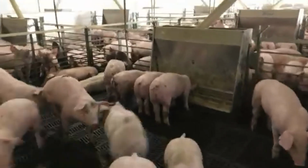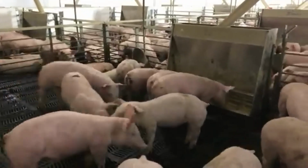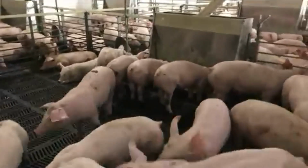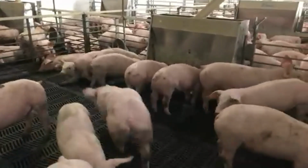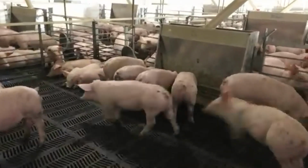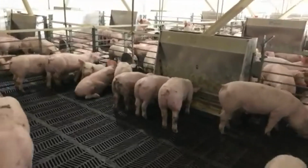Next to that big silver box, the pig's drinking out of the water right there. They go up there and push with their nose, and that fills up a little bowl of water, and they get to drink it out. And that's there 24/7, all day and all night long. Whenever they're thirsty, they can feel free to walk right over there and take a drink.